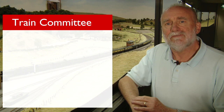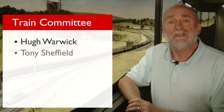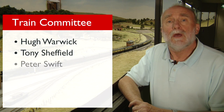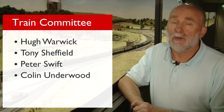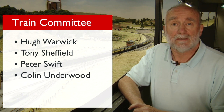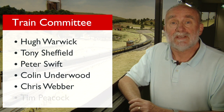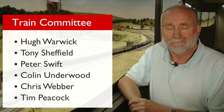The committee itself consists of 6 people. There's Hugh Warwick, who represents Dartmoor, Tony Sheffield, who looks after the locomotive side of things, Peter Swift, who's responsible for coaching stock, and Colin Underwood, who is responsible for wagons. On top of this, there is Chris Webber, who is our secretary, and myself, who attempts to maintain some sort of order and progression forward.